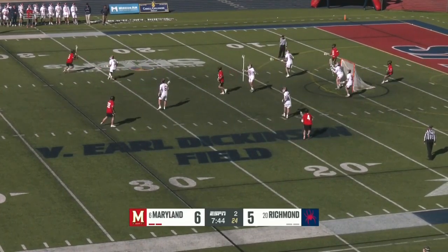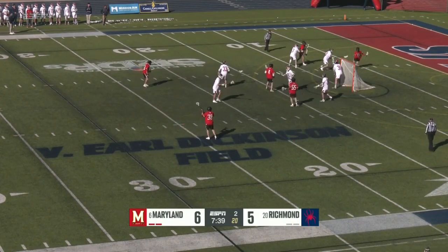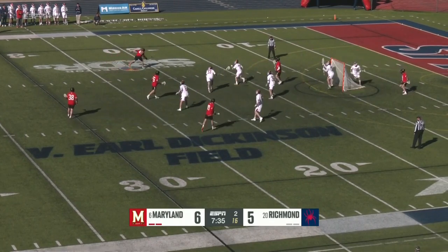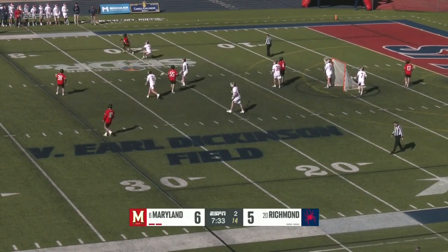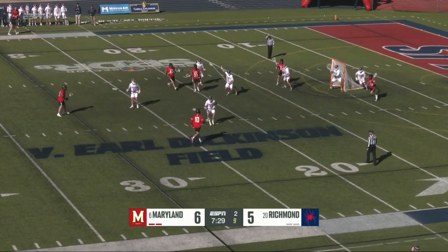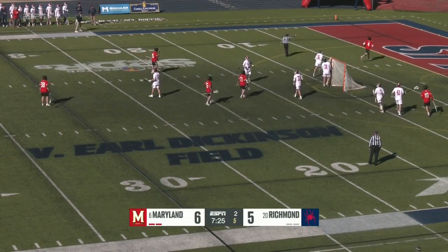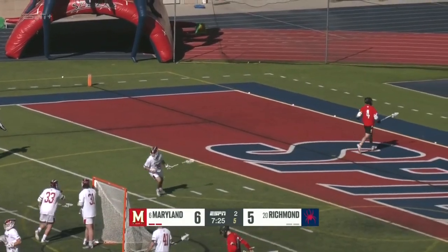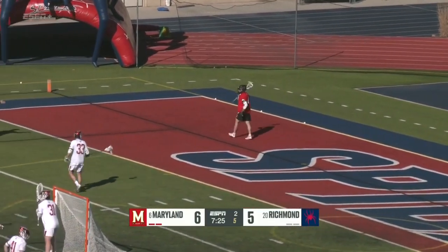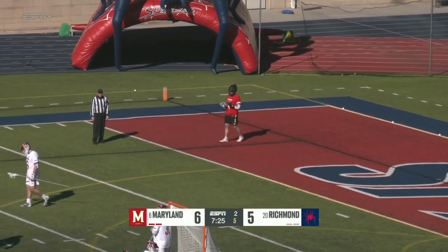Malever flips it back, working it through Siracusa. Cap on defense for Richmond here as Erksa throws one across. Yeah, good save by Kelly. And now this shot's high and wide from Erksa there. So good battle. 5 seconds on the shot clock. Already scrap on defense. Maryland already changing their middies out to get the defensive players in the game.